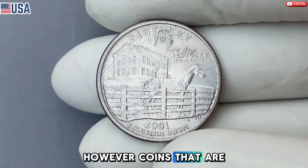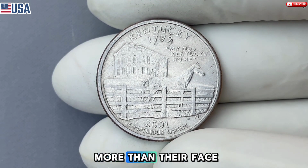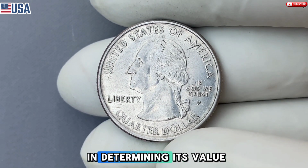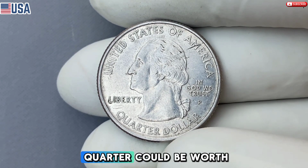However, coins that are in excellent condition or feature rare minting errors can be worth far more than their face value. The rarity of a coin plays a massive role in determining its value, and today, we're going to explore just how much this quarter could be worth.